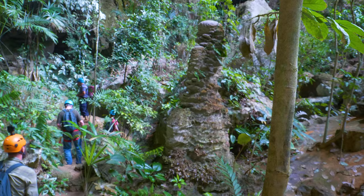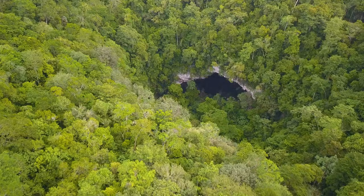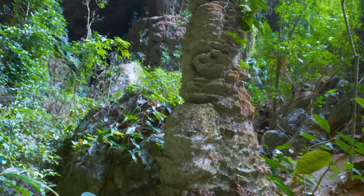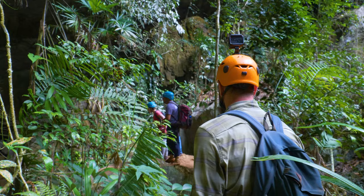I feel like I'm on a journey to the center of the earth or something, some kind of prehistoric land. Everything's like oversized formations. This is amazing. This feels like another world.